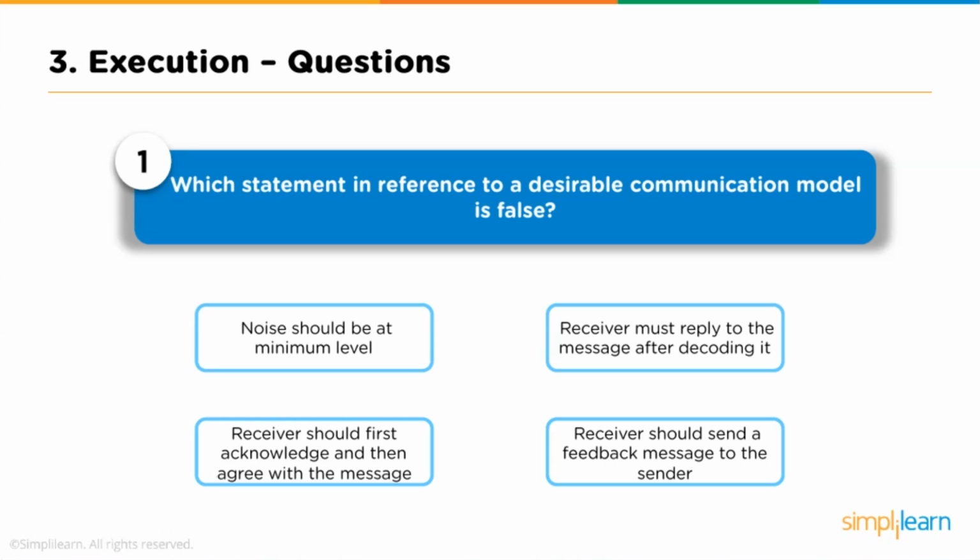Question 1. Which statement in reference to a desirable communication model is false? Option 1. Noise should be at minimum level. Option 2. Receiver must reply to the message after decoding it. Option 3. Receiver should first acknowledge and then agree with the message. Option 4. Receiver should send a feedback message to the sender. Answer is receiver should first acknowledge and then agree with the message.